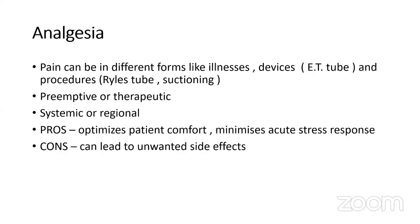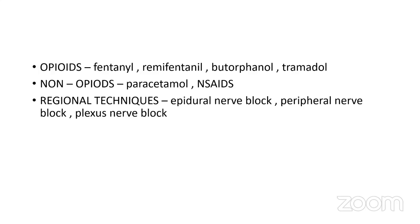But prolonged and unnecessary analgesia can lead to unwanted drug-related side effects, which I'm going to talk about in the next slide. So what are the popular analgesic agents of choice? Traditionally, for years, opioids have been popular, such as fentanyl, remifentanil, butorphanol, tramadol, etc. And there are also some good non-opioid choices like paracetamol, NSAIDs like diclofenac, ibuprofen, ketorolac, etc.